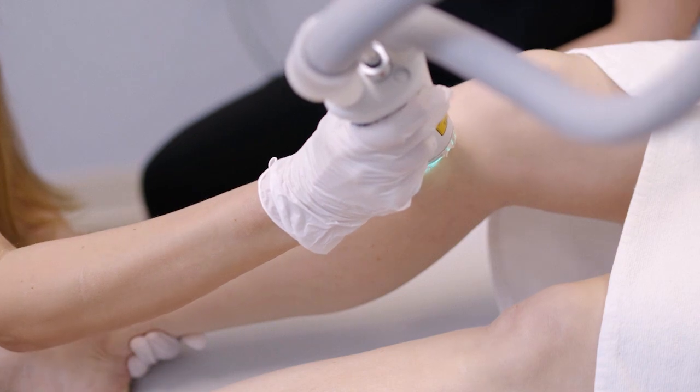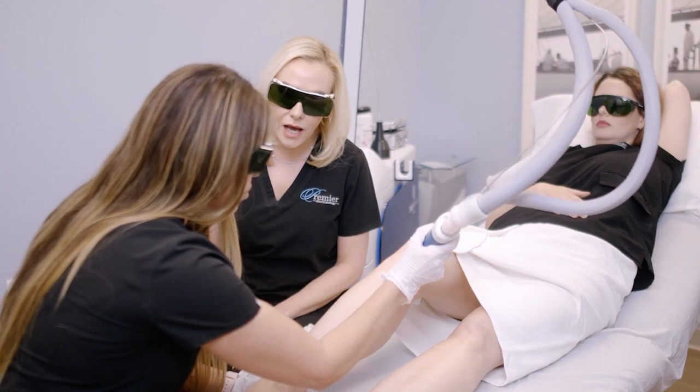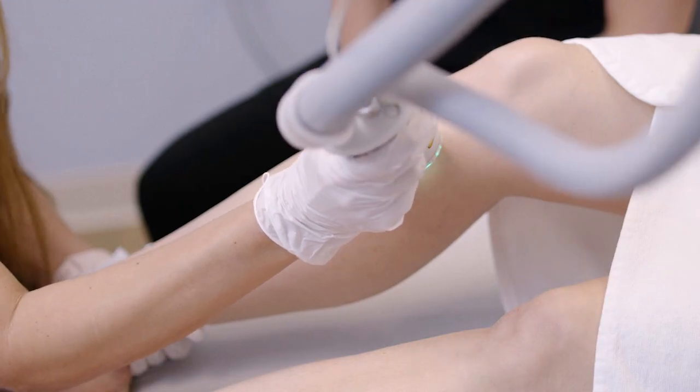So Elena, do you do any overlap? 20% overlap.